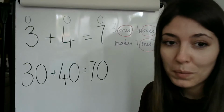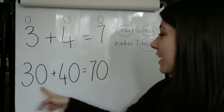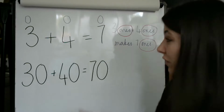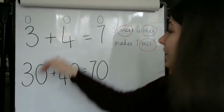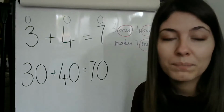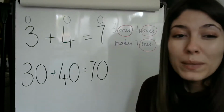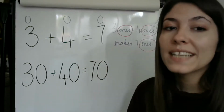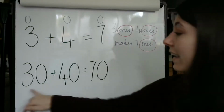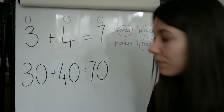The first thing lots of you probably would have said at home is, well, there's a 0 on the end of each of these numbers. And you're right, there kind of is. The 3 has a 0 after it. The 4 has a 0 after it. The 7 has a 0 after it. But although that's what we can see, it's not what has happened. There's actually a little bit more to it, and we're going to think about why this has happened here today.